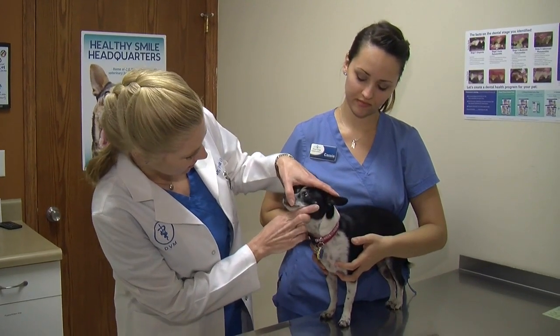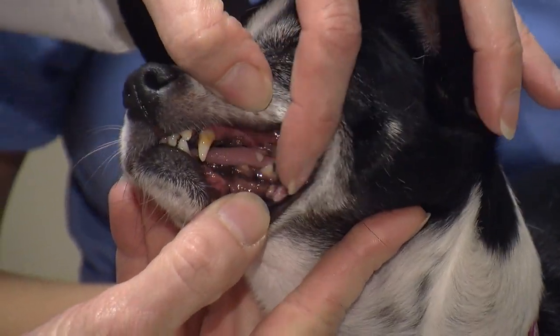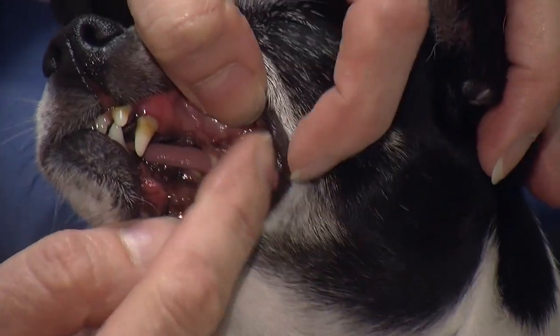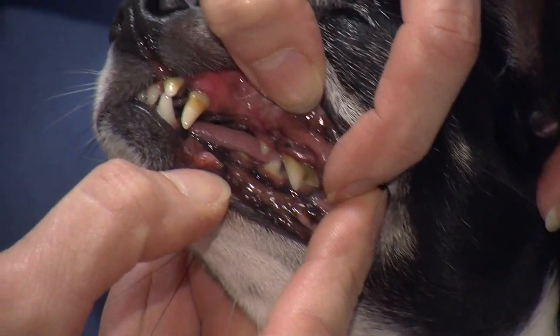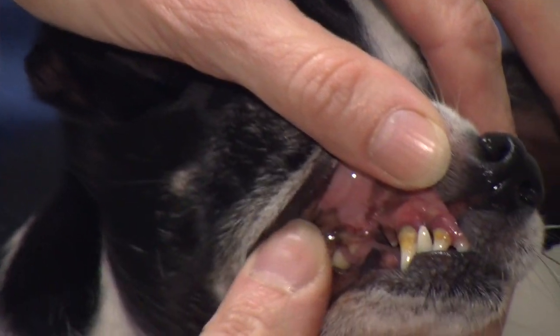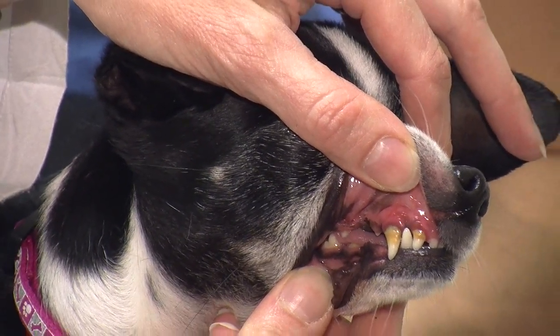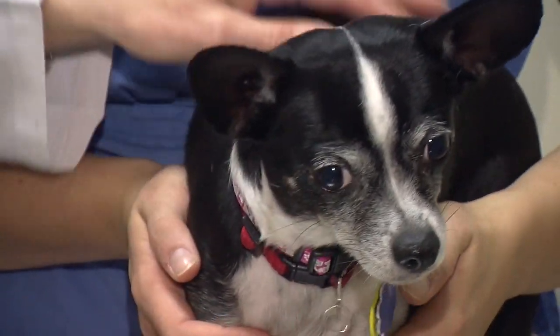What we're seeing here on Lily is a lot of tartar and some gingivitis. Can you see that? See how red her gums are back here? This is a big powerful tooth that they use to bite with, and those are often the ones that are most affected. We know that 85% of dogs and cats, by the time they're 3, have dental disease.